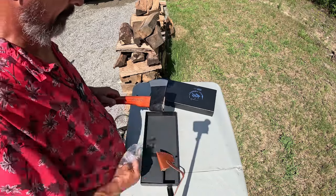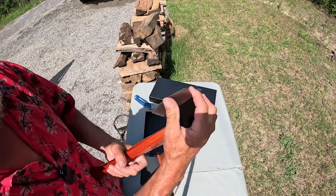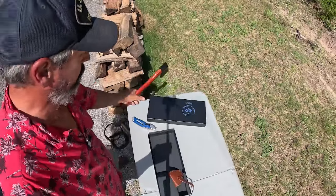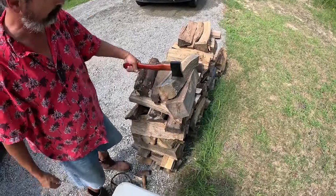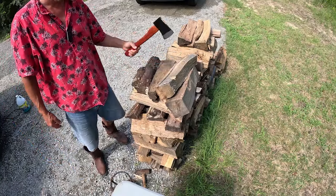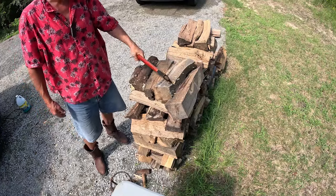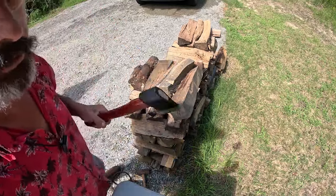Look at that. I think it could use a little bit of an edge. It's still pretty good though. Well seasoned oak. Look how sharp that is. Oh, it's got a good heft to it. All right. Now I need to see if I can still throw an axe.